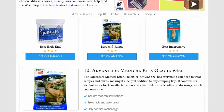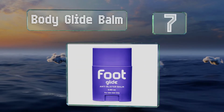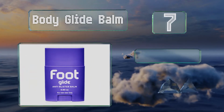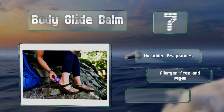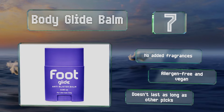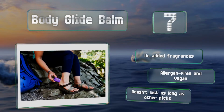At number 7, made in the USA and infused with vitamins A and C, Body Glide Balm creates a non-greasy barrier that protects hot spots from chafing. This all-natural plant-derived formula is perfect for toes, ankles, and heels, and it glides on easily and won't damage shoes. It contains no added fragrances and is allergen-free and vegan, but it doesn't last as long as other picks.